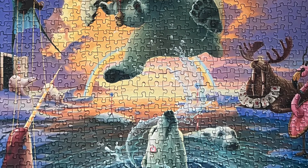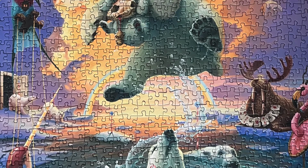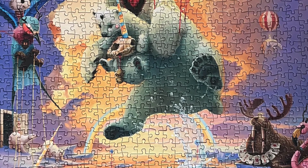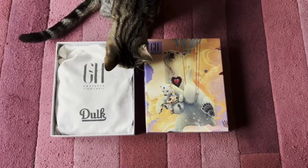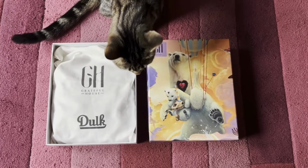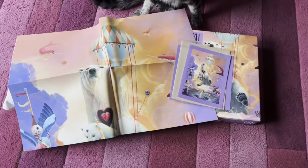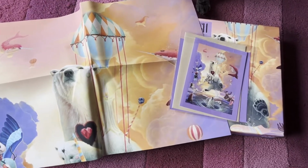The pieces have a matte linen finish which has no glare under my lighting. They fit together well, and without any false fits, there wasn't a speck of puzzle dust in the box. Instead of dust, the box contained this awesome zippered cloth bag to keep the pieces in, ready for next time I solve it, plus a cute little note card of the puzzle and a big poster as well.